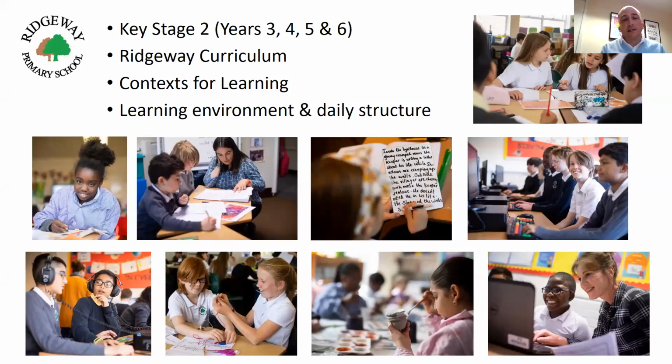Moving through into Key Stage 2, the Ridgeway curriculum continues. So it's still focused or based on the national curriculum, and we still have those contexts for learning that I've mentioned. So the themes continue to grow as they move up through the school, right through until they leave in year 6. So on our website, you'll be able to read up some of the examples, and the teachers have put some information together to give you a bit of a flavour of what each context contains. So it's well worth having a look at that.